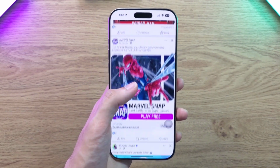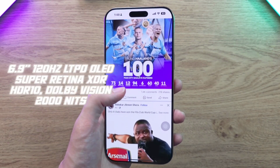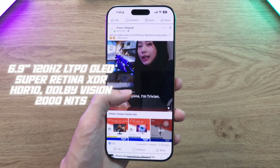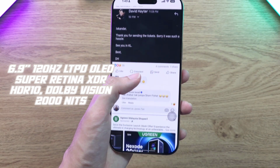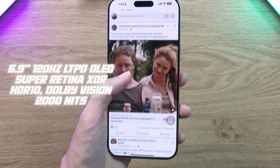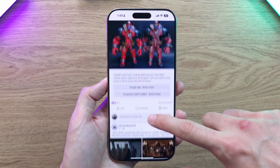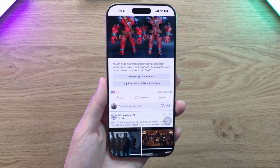Okay, so next up here, we'll talk about the display in detail. So like I mentioned, it does come in with a nice 6.9-inch display over here. And in terms of the panel here, we do have your Super Retina XDR OLED display, LTPO, as you would expect to save on the battery, 120 Hz for maximum smoothness, HDR10 support, Dolby Vision, and a peak brightness of 2,000 nits. And of course, it does have your always-on display. And I got to say, this is the first thing you will notice when it comes to the iPhone 16 Pro Max. The larger display does make a lot of difference compared to last year's 15 model.